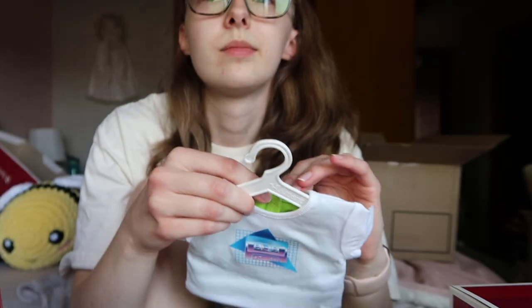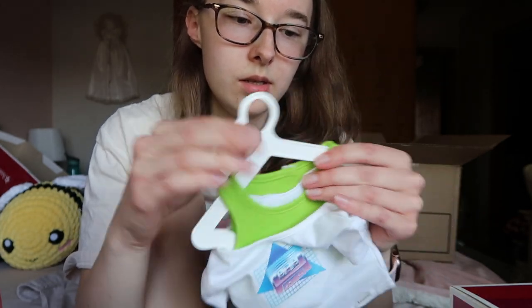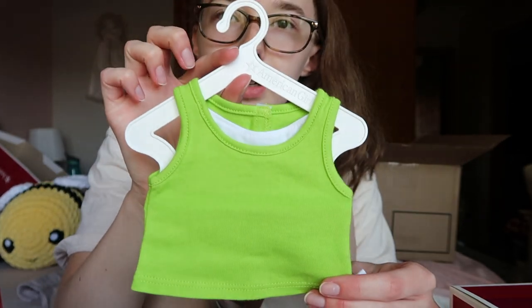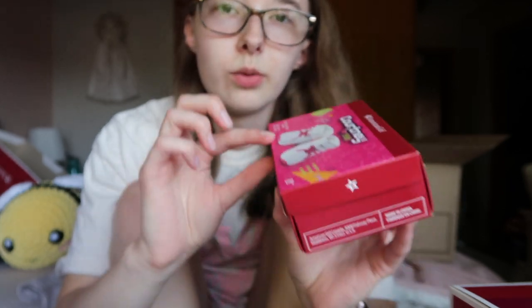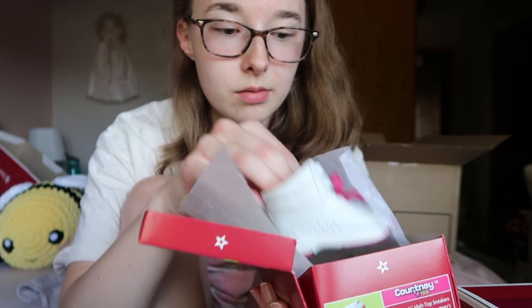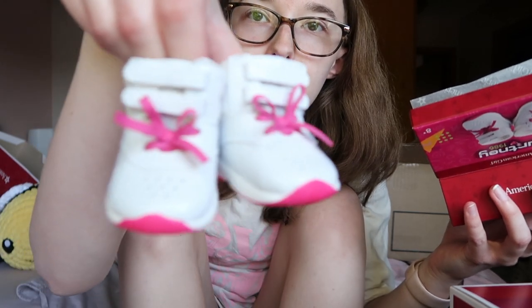Yeah, this is a t-shirt with a cassette on it. And then this is the, if I can get this off, oh my goodness. The tank top that goes underneath, or that was underneath. And then I got her high top sneakers, which these boxes are really cute. They open like actual shoe boxes. It's her high tops.